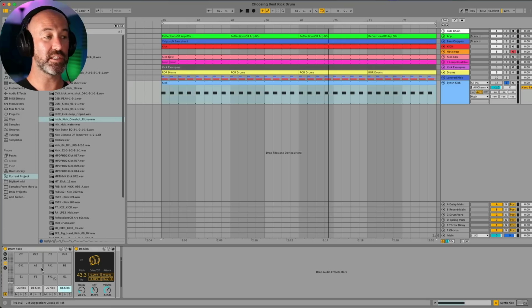Now, once you've got a drum rack full of your favorite kick synth sounds that you've been making that are all volume matched, right? Then you can fairly compare them against each other in context and see which one's actually working best for your song. There's one more step though that I want you to do. I want you to compare this to samples. I want you to use the same drum rack and pull in some samples too.